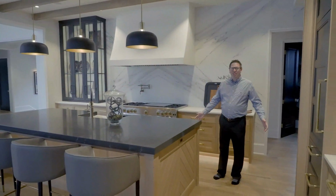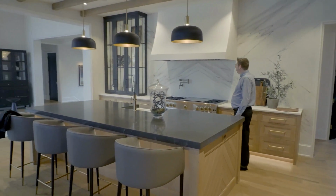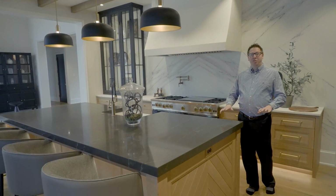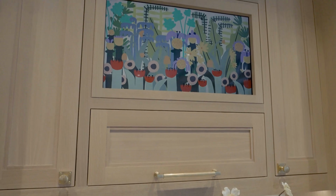If you watch any real estate videos, you guys know that the kitchen is where it's at. This house is no exception. This is an incredible kitchen with tech baked in. We've got obviously the lighting, the shades, the speakers. It's just incredible. Everything is seamlessly integrated. We've actually got frame TVs here as well that look like art.